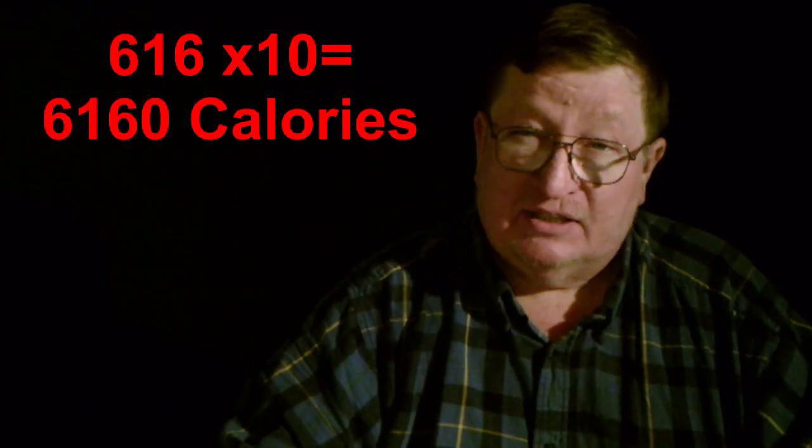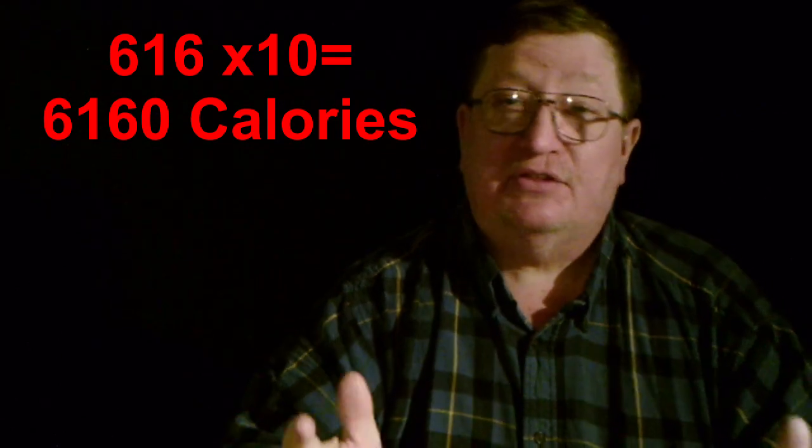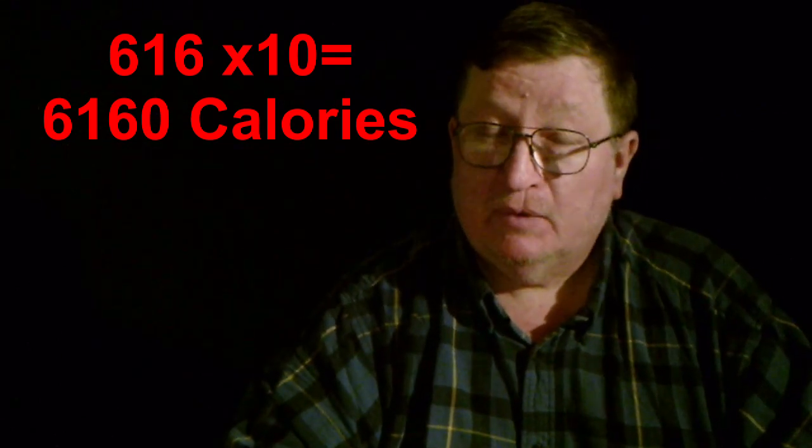It doesn't seem like a lot, but you've got to remember, you're going to do that 4 times a year. So let's keep talking here. For that 10 pounds of meat, there are 616 calories. Well, if you multiply that out, that's 6,160 calories every 30 days to go in your freezer.